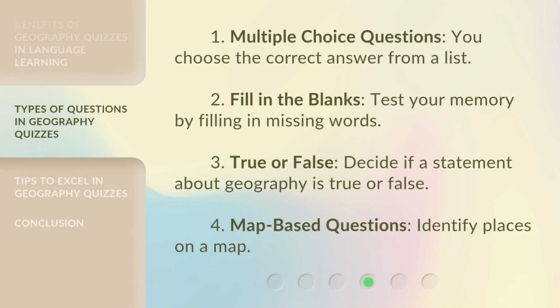1. Multiple choice questions. You choose the correct answer from a list. 2. Fill in the blanks. Test your memory by filling in missing words. 3. True or false. Decide if a statement about geography is true or false. 4. Map-based questions. Identify places on a map.